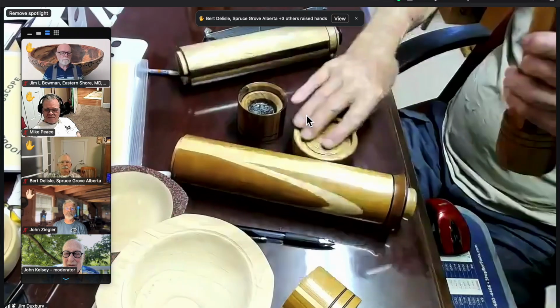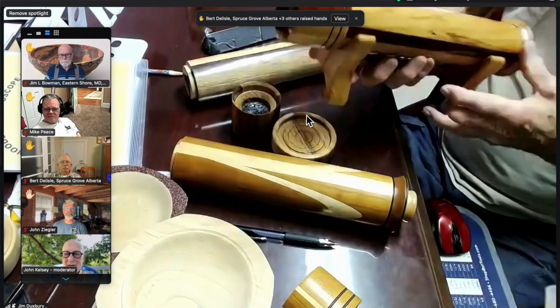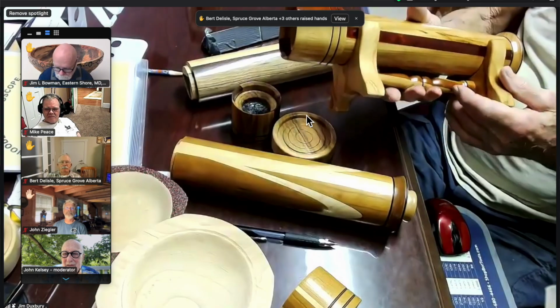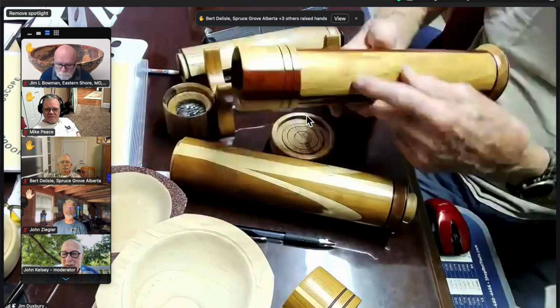Or I have a cradle like that. The cradle can. Some people, this is made in 3 panels.